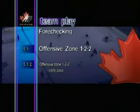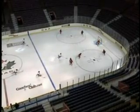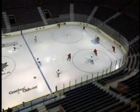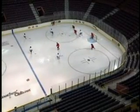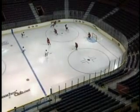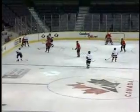Offensive zone 1-2-2, early pass. If the offensive defenseman changes the point of attack with an early pass, F1 has to read the play and continue to be the first forechecker. F3, who is now on the strong side, takes away the boards as an option and stays above the puck. F2 takes away the middle of the ice by staying high in the zone. D2 adjusts to the strong side boards, while D1 moves to take away the middle and wide lanes.